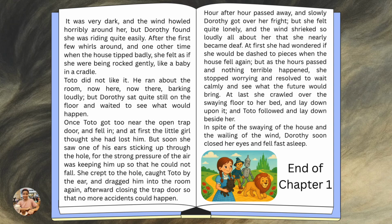Once Toto got too near the open trap door and fell in, and at first the little girl thought she had lost him, but soon she saw one of his ears sticking up through the hole, for the strong pressure of the air was keeping him up so that he could not fall. She crept to the hole, caught Toto by the ear, and dragged him into the room again, afterward closing the trap door so that no more accidents could happen.